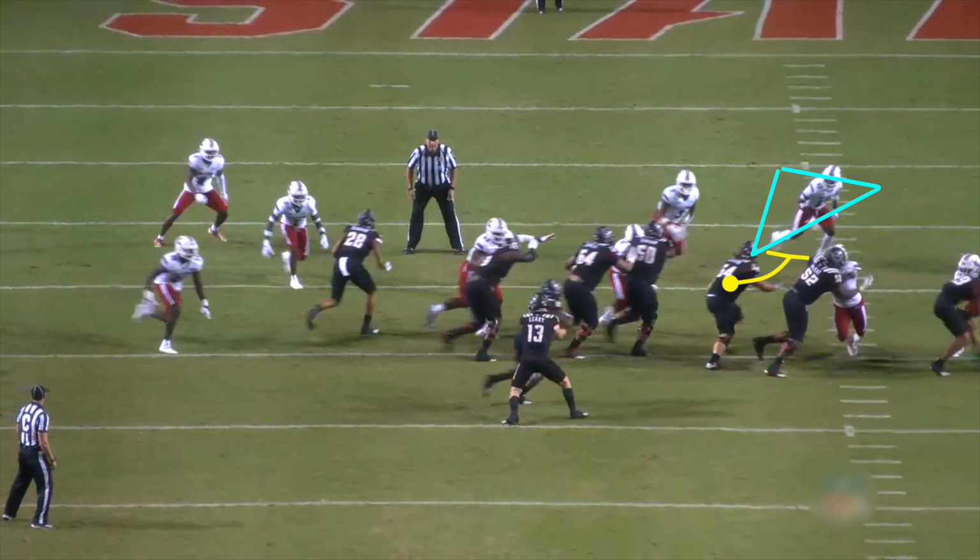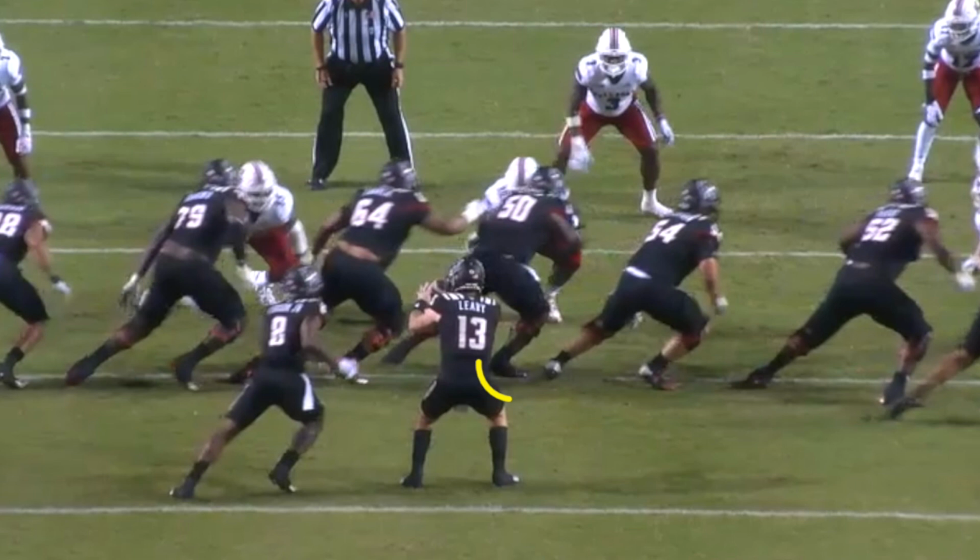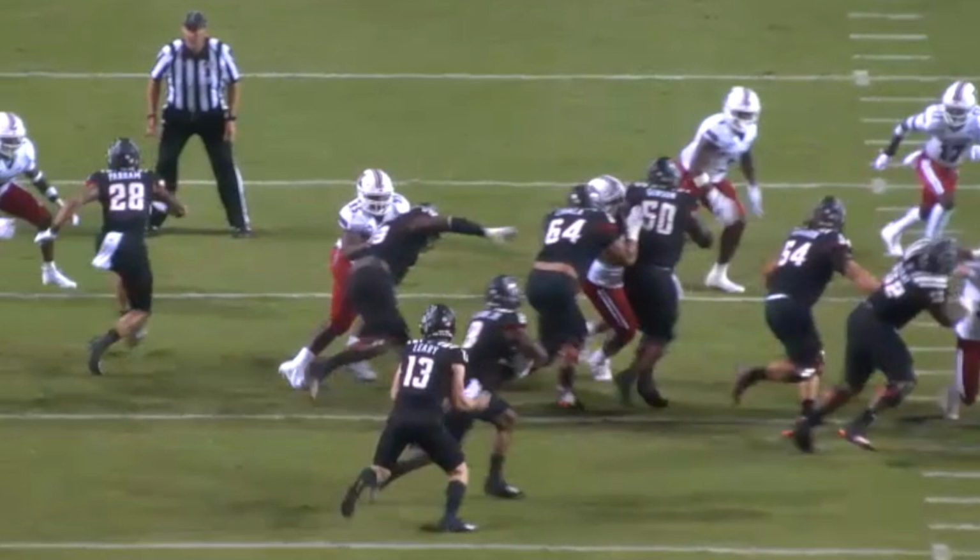Now, when it comes to the center, because it is outside zone, his responsibility is going to be the Mike linebacker. In most outside zone calls, the center will be on the Mike. But in order to do that, he has to execute a perfect scoop block first along with this backside guard in order to combo on the nose tackle and get up to that Mike. And that means that he needs to take that same bucket step we talked about earlier. He needs to win to the front side shoulder of the nose tackle, knock him back just enough to give that backside guard some space to take over the block, and then he can start to climb up to the Mike. That is scoop block 101 really quickly for all of you.